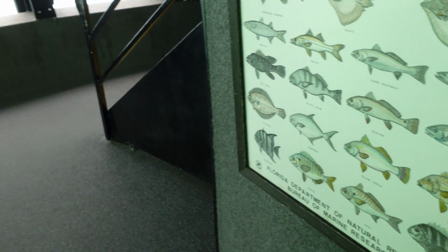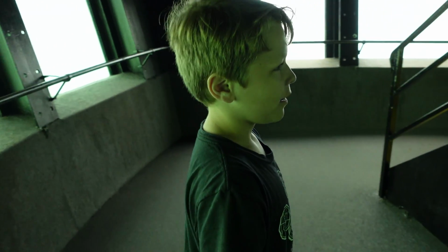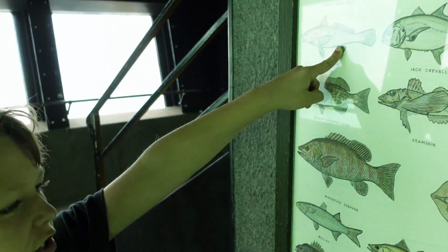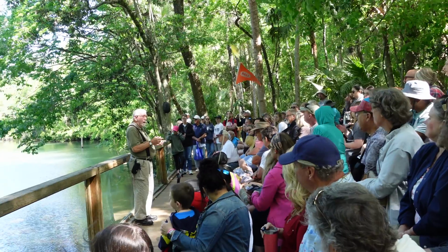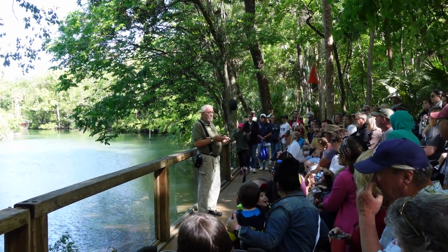Redfish. I saw bluefish. I saw one fish and two fish. I actually caught this one time when I was fishing with... You caught a whiting? Yeah.